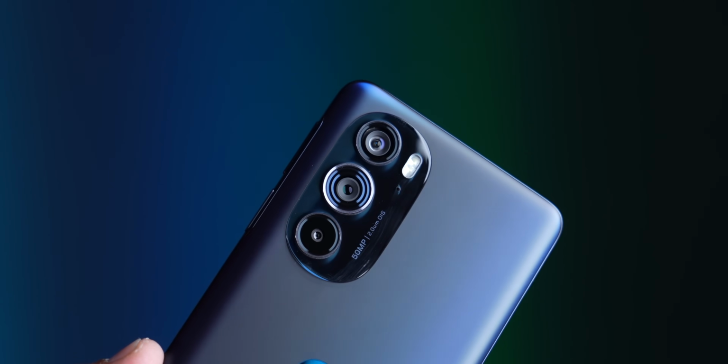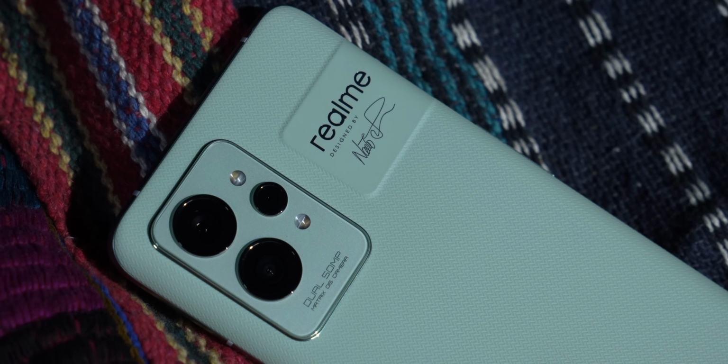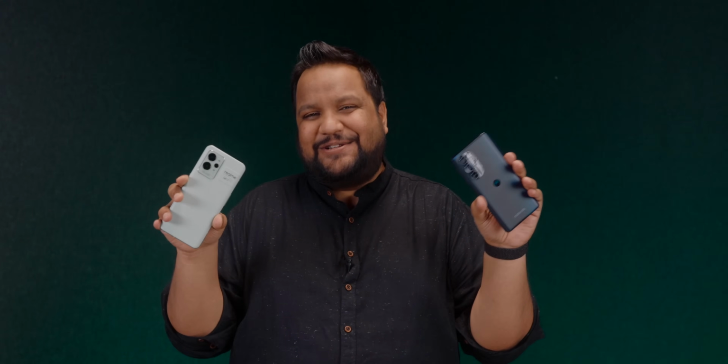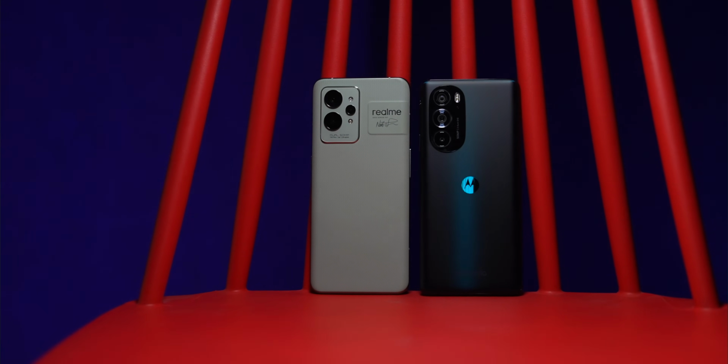Now you'll have to figure out what kind of style you prefer when you're shooting selfie videos and pick accordingly. Between the two, if I have to put it crudely, the Moto H30 Pro is a flagship phone with budget cameras and the Realme GT2 Pro is a flagship phone with mid-range cameras. I mean, obviously I'm putting it crudely. It's not exactly an apples to apples comparison, but yeah, you get a perspective of what kind of pictures you can expect from these phones.